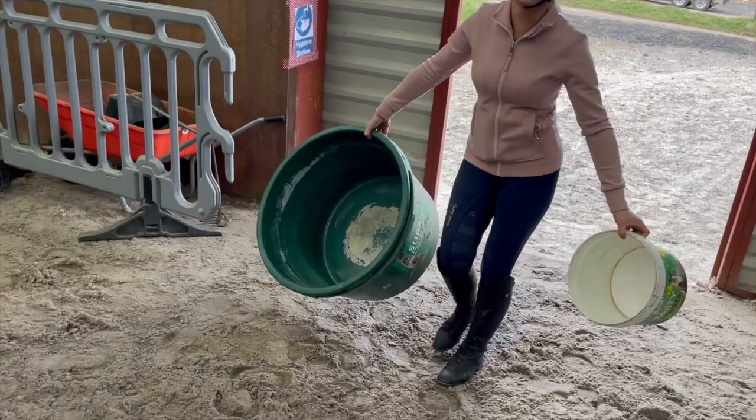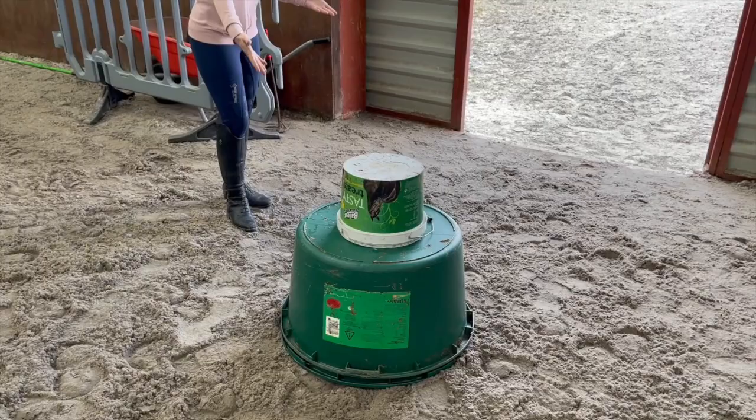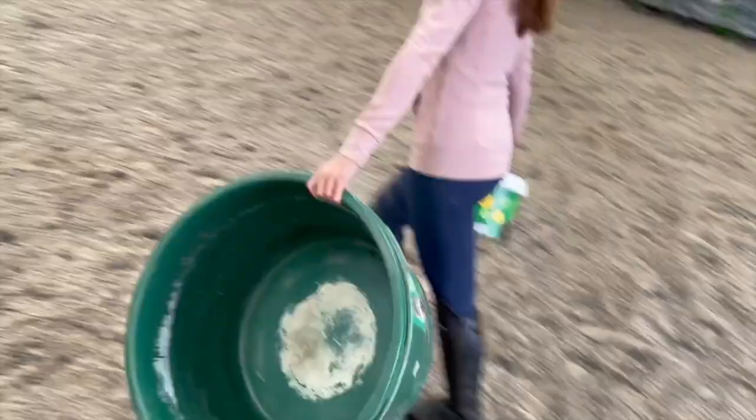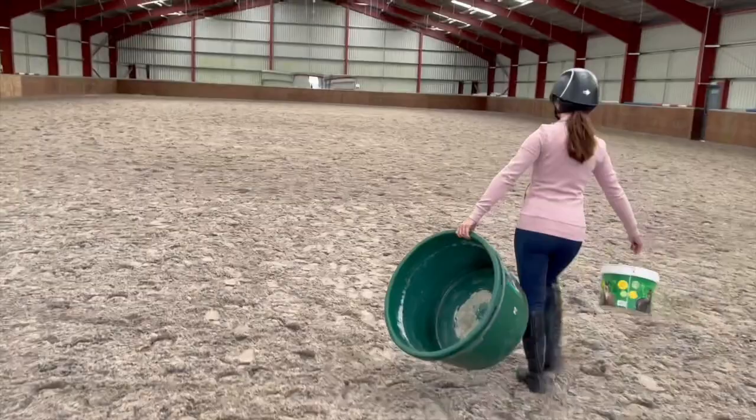This is what we have come up with. Don't try this at home, kids. I'm kind of concerned at how this is going to go. So this is meant to be the middle part, and then when we want to add the height. Stunning. Unbelievable. Innovative. All right, let's go set this up. It's going to look so puny in this massive indoor.